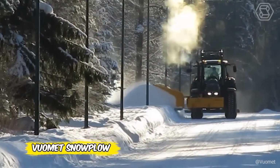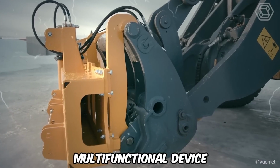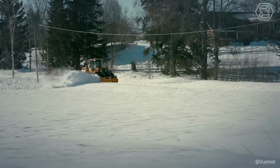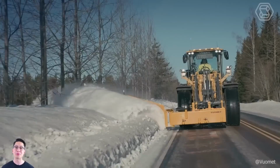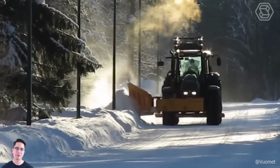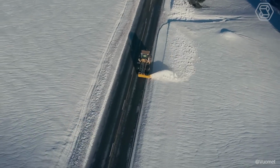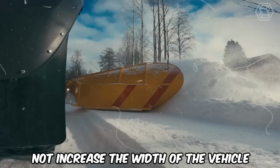The Vuomet snowplow blade is a true all-purpose snow clearing device. This multifunctional device works both as a snowdrift cutter and as a side blade that increases the working width. The snowplow blade can be used in wheel loaders, tractors, and as an accessory for the VRG motor grader. On a wheel loader, the unit is attached at the front, while on a tractor, it's attached to a 3-point adapter at the rear. The transport position of the device behind the tractor does not increase the width of the vehicle.